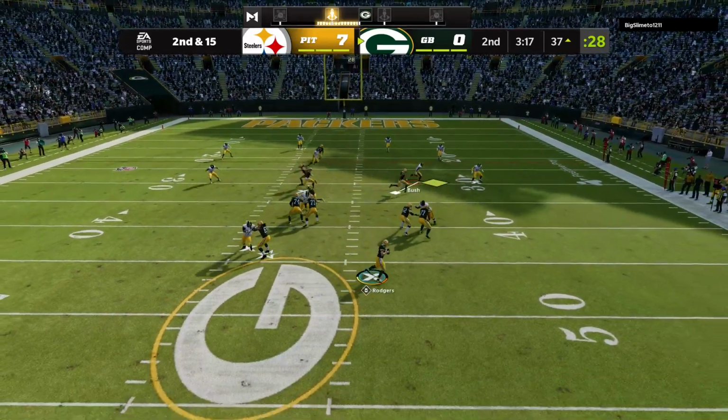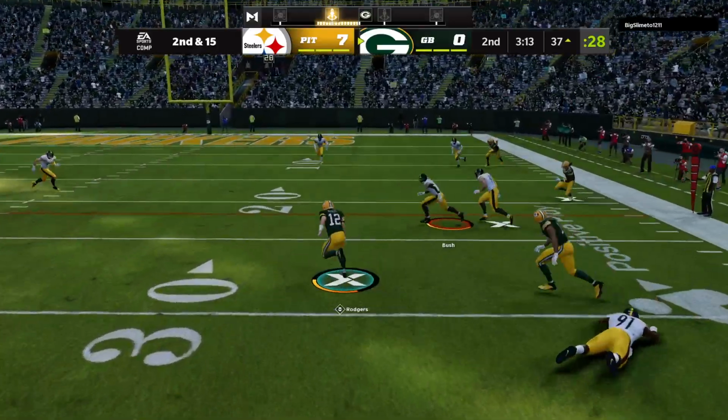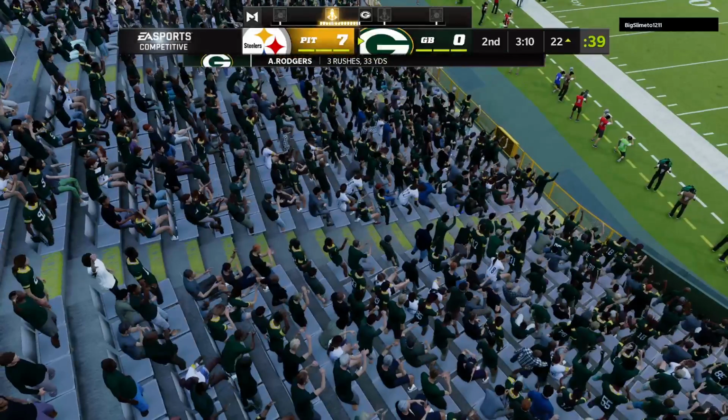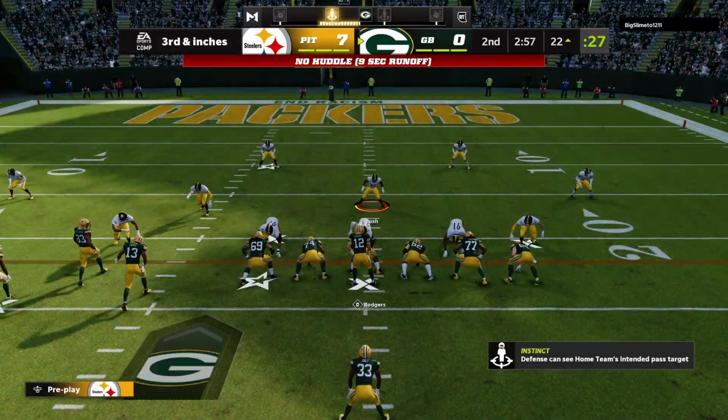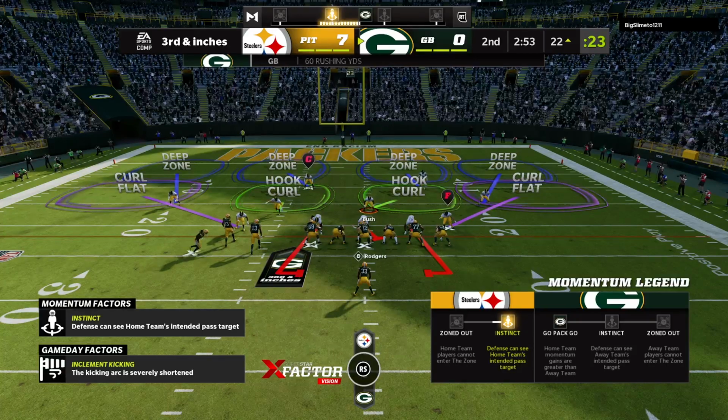Rodgers again now. Flushed out right. And he will slide down with a good gain. It'll be a gain of 15 on the play. And that'll bring up what looks to be a third and inches. Can't be more than a half a foot.